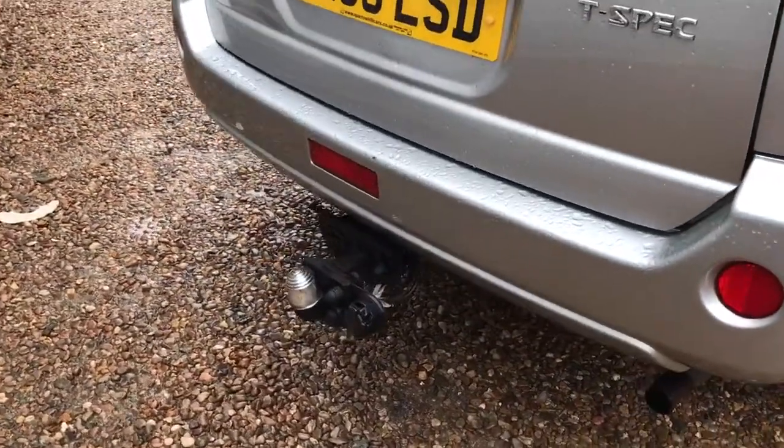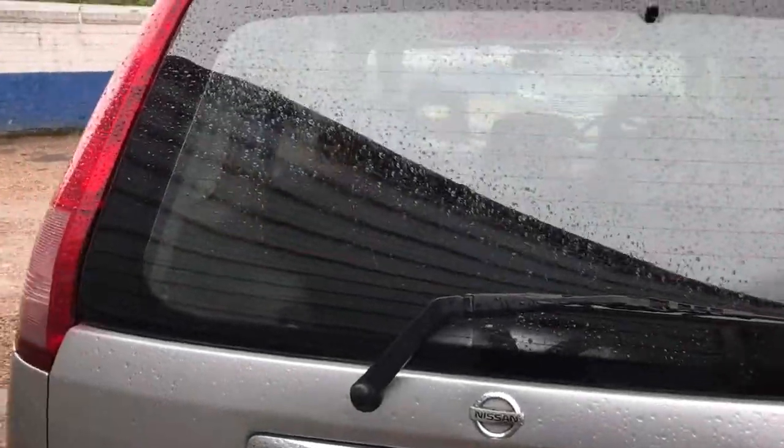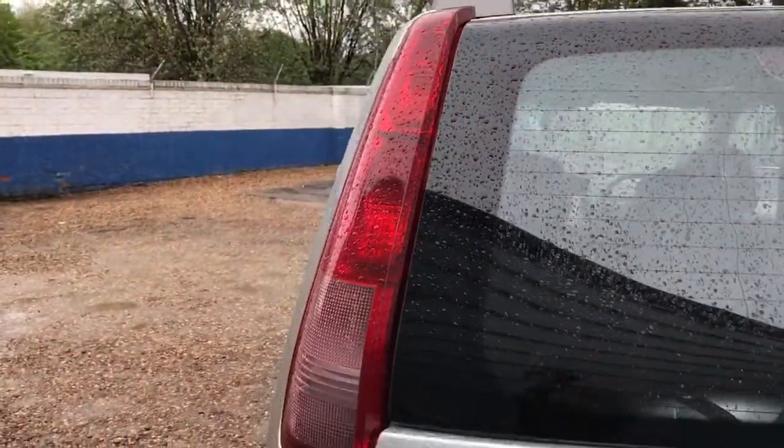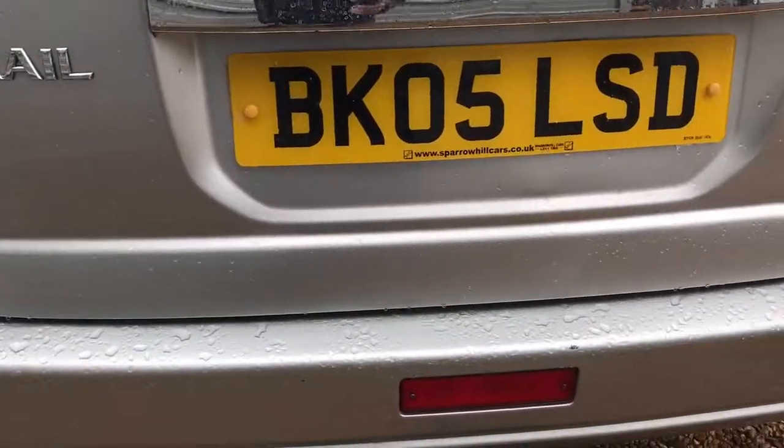And we move on to the back, and he's done really well. Those bumper corners are good. Rear screen's nice and tidy. Rear lights aren't cracked at all. And all in all, this overall, it's very, very good.